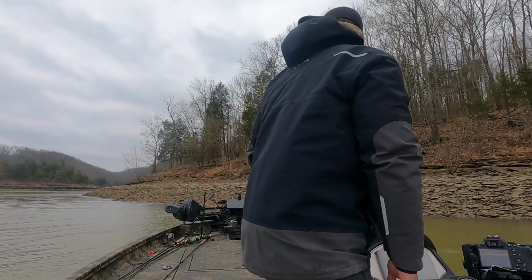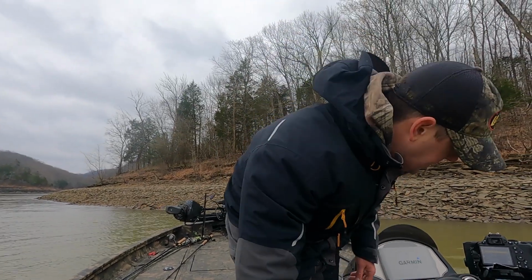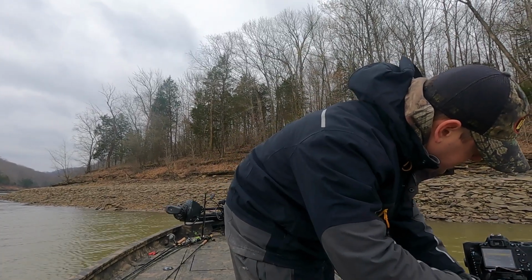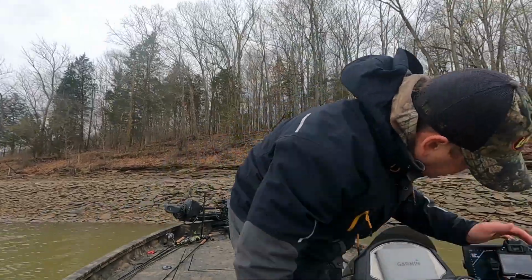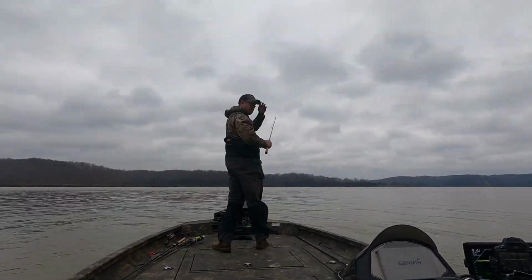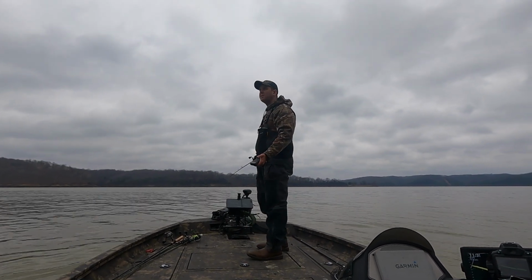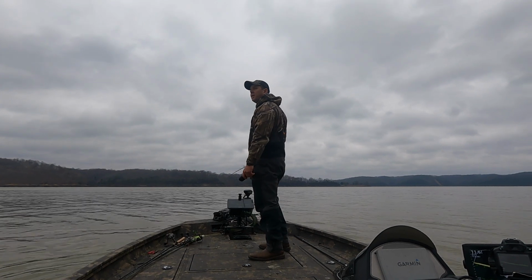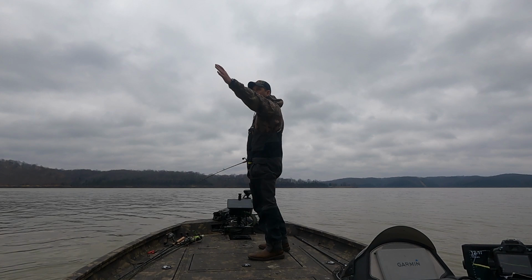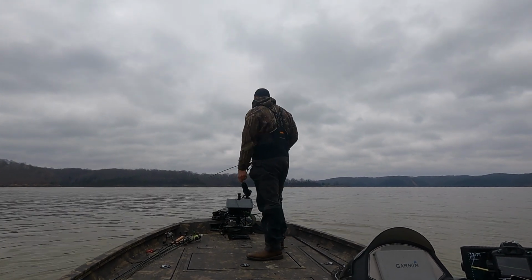Like that little rock pile right there, formed up with some sticks. It'd be a good place to catch you a little bass. And that's part of it. You find the bait, you're gonna find the fish. I mean, we're right here. I guess there's probably even a little current effect because the wind is just blowing down that chute and we're just right here next to it.